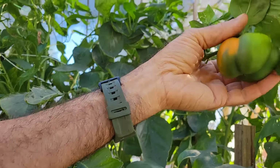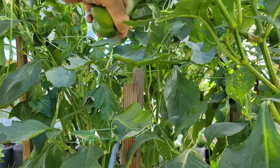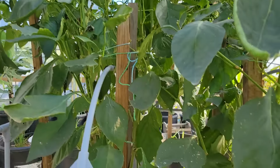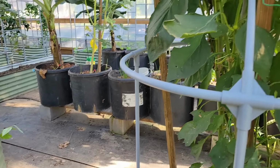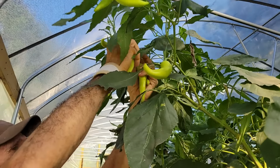Alright, we got one here. It's trying to turn orange on it right there, but it's so hard. I'll go ahead and take it in and let it go. Get it off of there, because when they start getting like that, they're not going to get any bigger. No, and they'll turn. There's a bunch up there, but some of them aren't quite big enough, yeah.